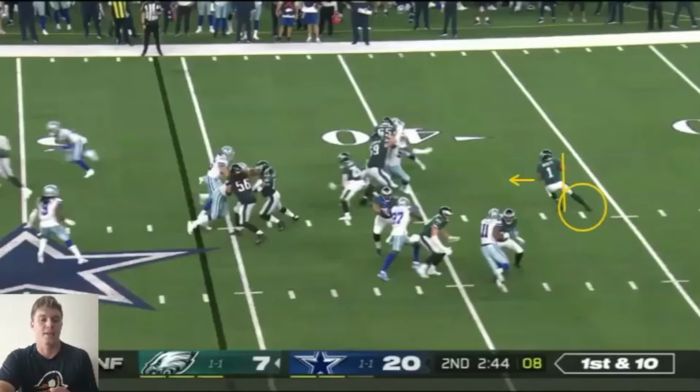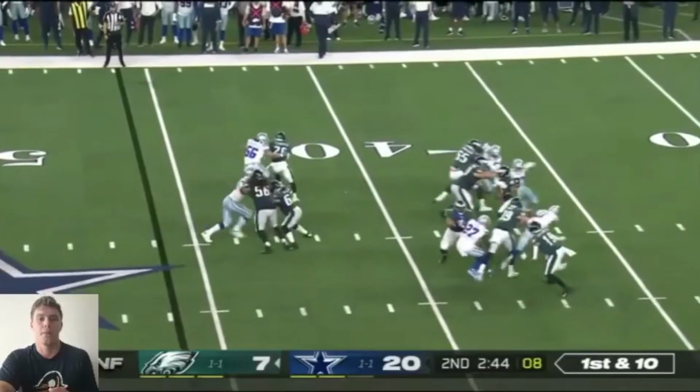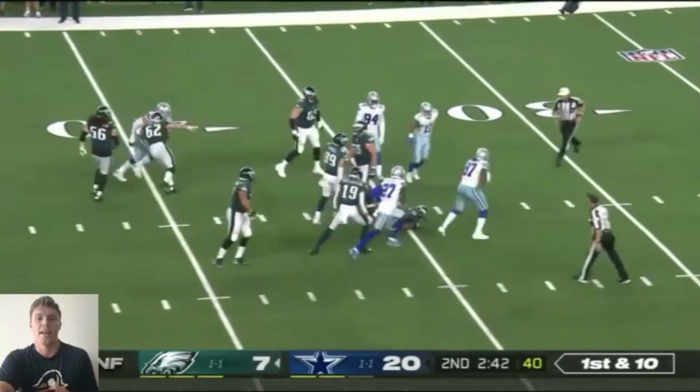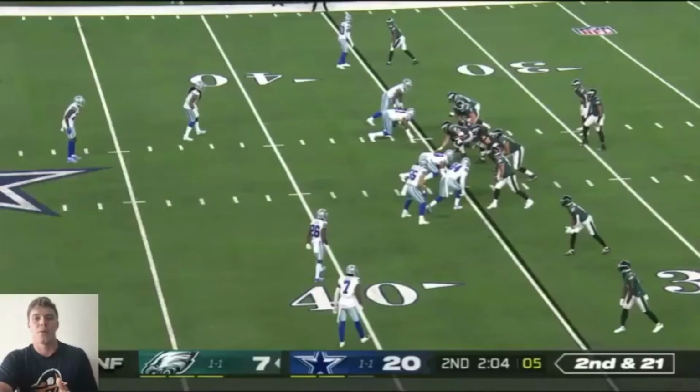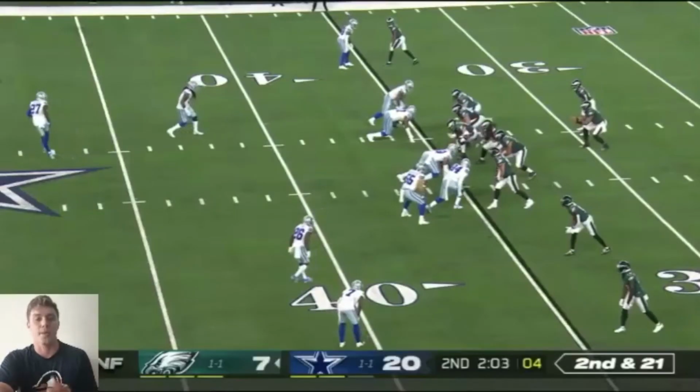Bad mechanics. Bad mechanics. All night long. Bad mechanics. Right? And these are little details. They're little details, right? That's not all on him. Right? We're being hard on him right now. But at the quarterback position, when things go wrong, just like he said, and I'm sure he can agree to this, we want the blame.